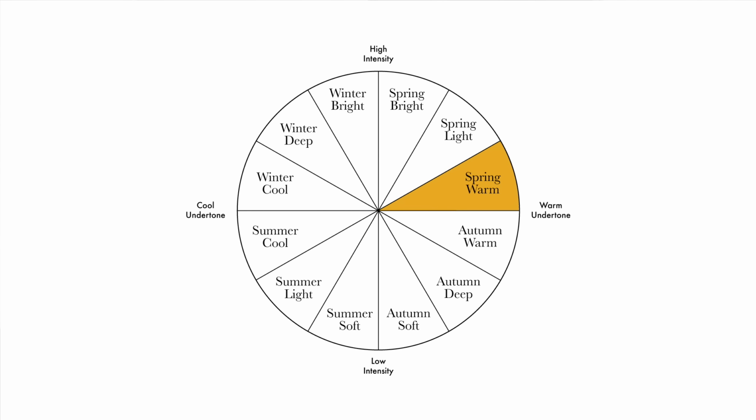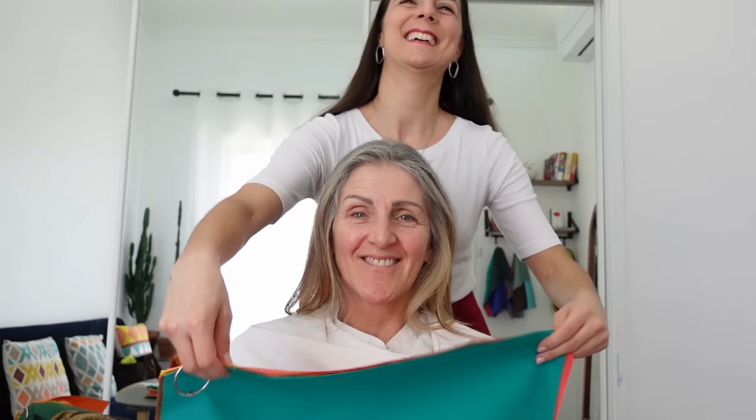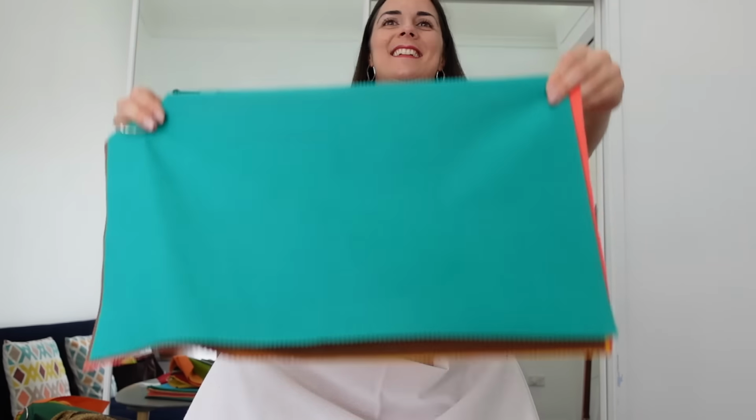Now we're going to have a look at spring warm, which is going to be your second best season, and very quickly we're going to have a look at winter deep and summer soft, to exclude the possibilities that you are autumn soft or autumn deep. Rosa, spring warm. What do you think about this Caribbean green? I love the colour. Lovely. Favourite colour probably. This is your second best season, so feel free to use all of these colors, because they are extremely warm.